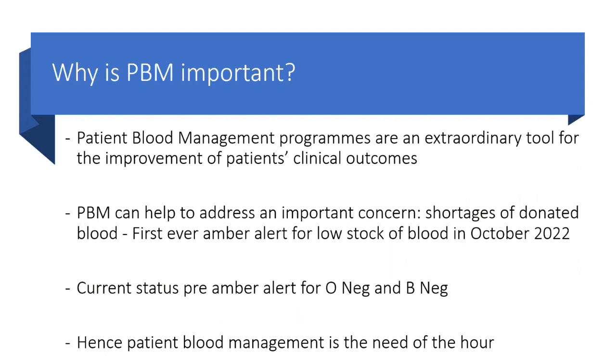So why is PBM important? Patient blood management programs are an extraordinary tool for the improvement of patient clinical outcomes. It can help address an important concern at the moment, which we're all familiar with, which is the shortage of donated blood, having been given the first Amber Alert for low stock back in October 2022. The current status when I did this presentation was a pre-Amber Alert for O neg and B neg. So hence, patient blood management is the need of the hour at the moment.